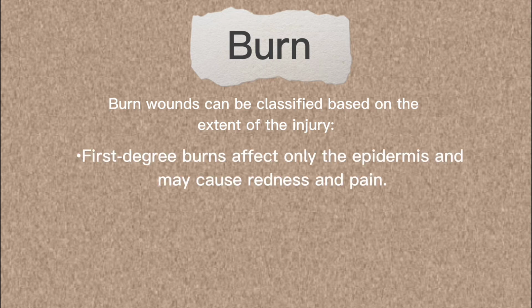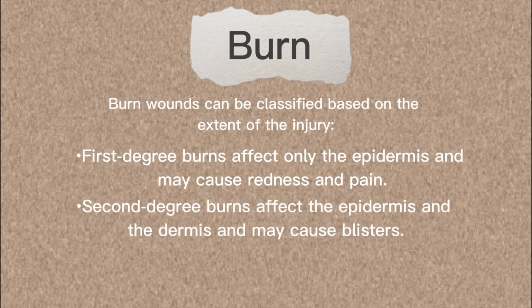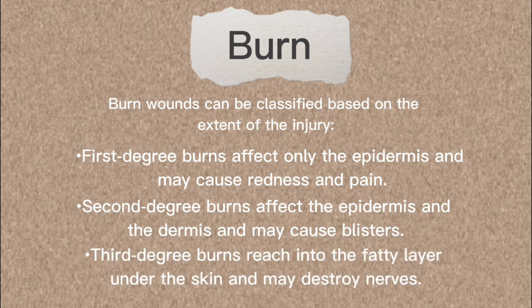First-degree burns affect only the epidermis and may cause redness and pain. Second-degree burns affect the epidermis and the dermis and may cause blisters. Third-degree burns reach into the fatty layer under the skin and may destroy nerves.